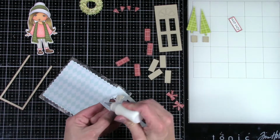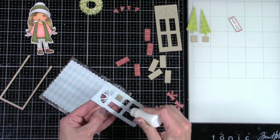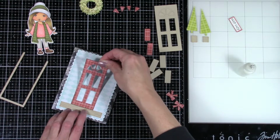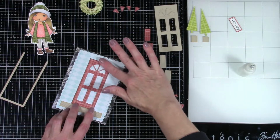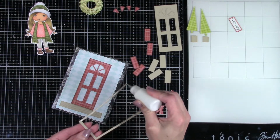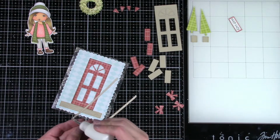Then I'm going to add my door. So the door I'm going to place down straight. All of these pieces that I cut out, with the exception of the Desert Storm, are all from the paper pack, the same paper pack. So all of these papers are in that Christmas Hodgepodge.